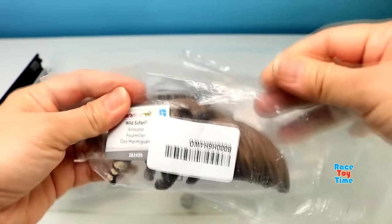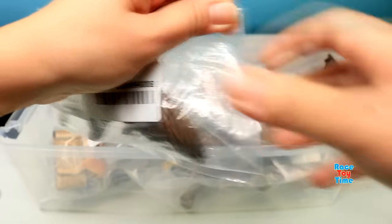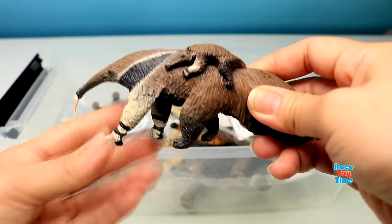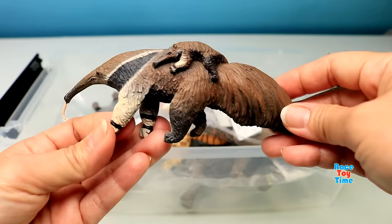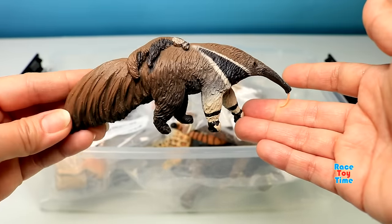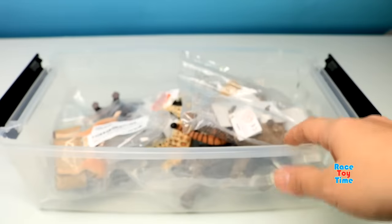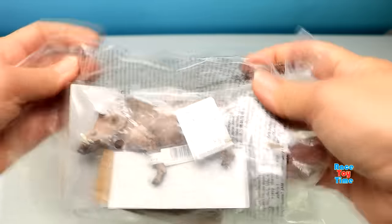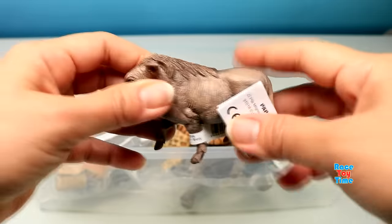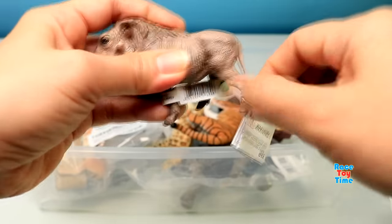Next, let's open this up. It's an anteater carrying her baby. And then next, we have a warthog.